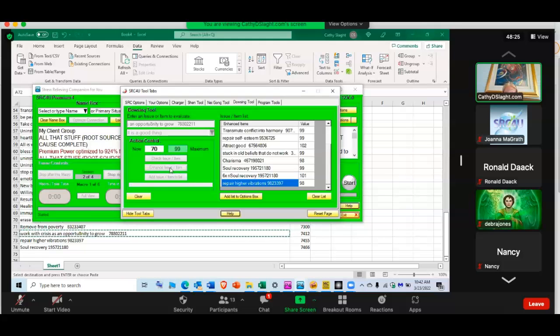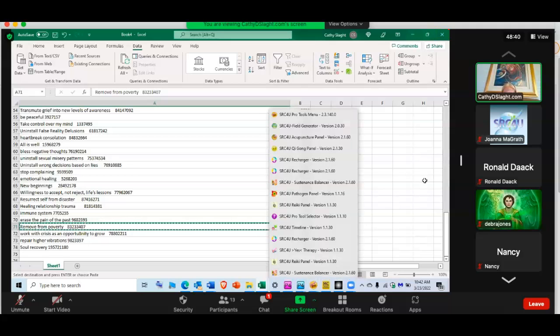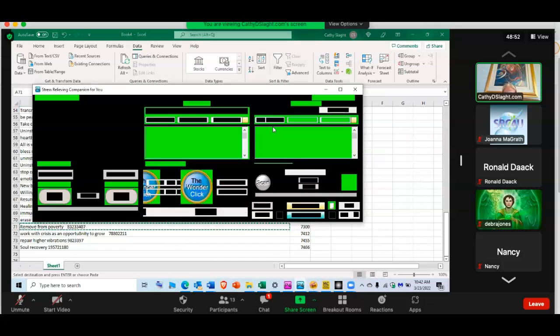And again, I forgot to put priority for chi. Let me do it. This is an interesting one. Remove from poverty. And that may be an example of the real pathways. You know, I know they've said, somebody correct me if I'm wrong, that once a person goes on any kind of welfare, it pretty much travels down the family line then. Has anybody read up on that?